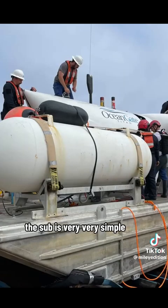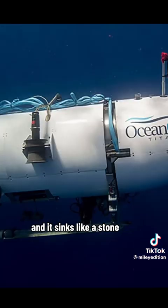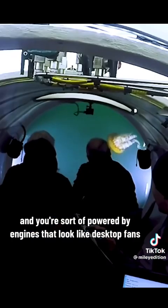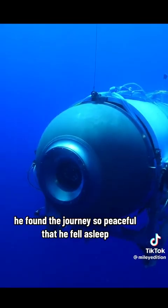Beautifully designed inside, it feels sort of like a waiting room at a spa, quiet and comfortable. The descent took about 2.5 hours. "The sub is very, very simple," Mr. Rice said. "You basically push it in the water and it sinks like a stone, so it hits bottom and then you sail around and you're sort of powered by engines that look like desktop fans." He found the journey so peaceful that he fell asleep.